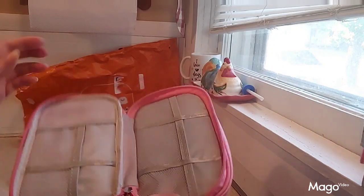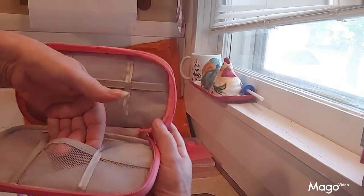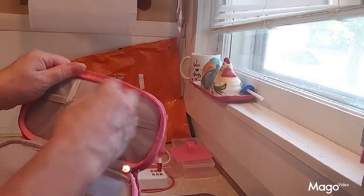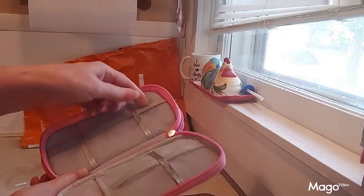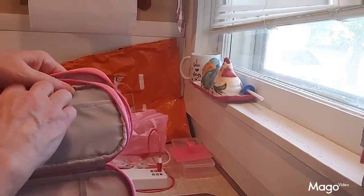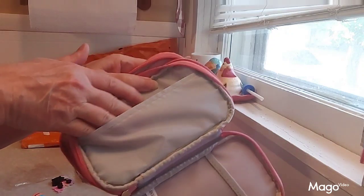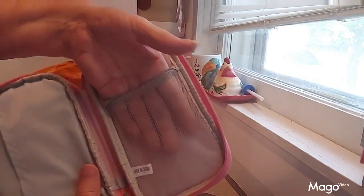You have a compartment here that has a deep compartment, two little smaller ones with mesh, and on this side, three little smaller ones with mesh. This part here is elastic. You could put your electronic cords in it. Then you have this here that you could use maybe to hold a cell phone or eyeglasses. Then you have one more deep mesh.